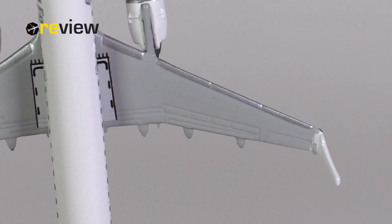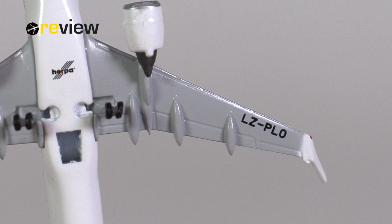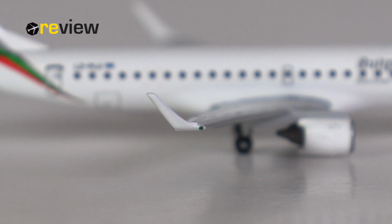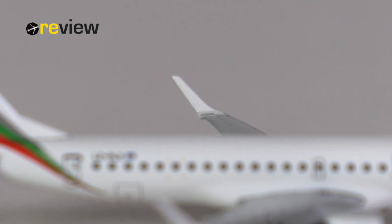If we start off with the top side here, we can see the different flap slats. The spoilers have been carved out very nicely. We also have the marking for the emergency exit, very nice. The underside I think also looks rather decent. Here we also have the full registration code of the aircraft once again. My highlight on the wings, however, are the winglets, which I think look absolutely awesome, super nicely shaped, and Herpa has done a great job replicating those.